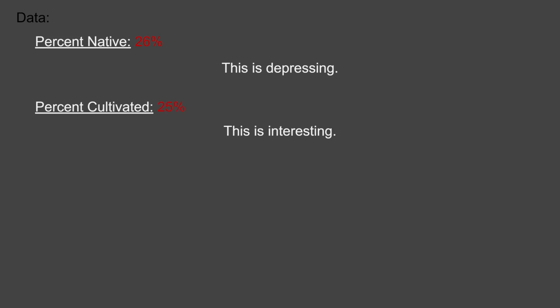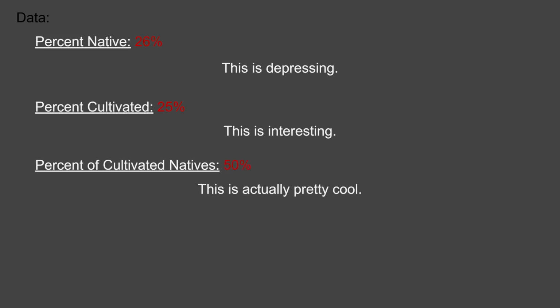The percent that is cultivated here is 25%. This is interesting in that it means the people aren't really keeping too good, quote unquote, care of the grounds here. They're just sort of letting weeds grow. And it's cool for me, but if you care, it doesn't look too good. I don't know. The percent of the cultivated natives is 50%.